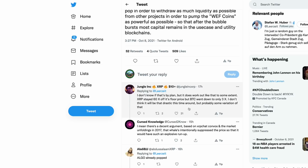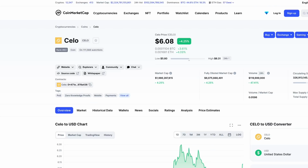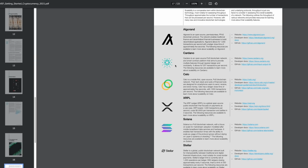XRP stayed 60x off its floor price, but BTC went down by only 3x. I don't think that it will be that drastic this time around, but probably some variation of that. I do not doubt for a second that some of these coins have likely been suppressed in price and are slowly creeping up as the months go on. XRP being the most obvious one because of the court case, but I would be keeping an eye on these coins specifically during that alt season and see how much they rally compared to other altcoins. That's just what I'm going to do, but I want to hear what you guys think.